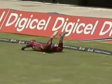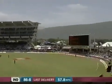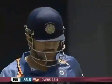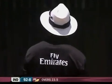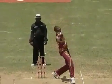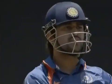Movement there from Morton. Firmly struck. He's always very, very effective in the field. Morton, the man from Nevis, full of energy, full of commitment. Well, this one won't be stopped. Way up into the George Headley stand. And that's why he wanted to stay on strike. He backed himself with the slower bowler on to have a go at him. He was hitting along the ground, turning down the single, and this is why he wanted to be on strike for Suleiman Ben. Because once he is there, India still have hope of getting a competitive total.